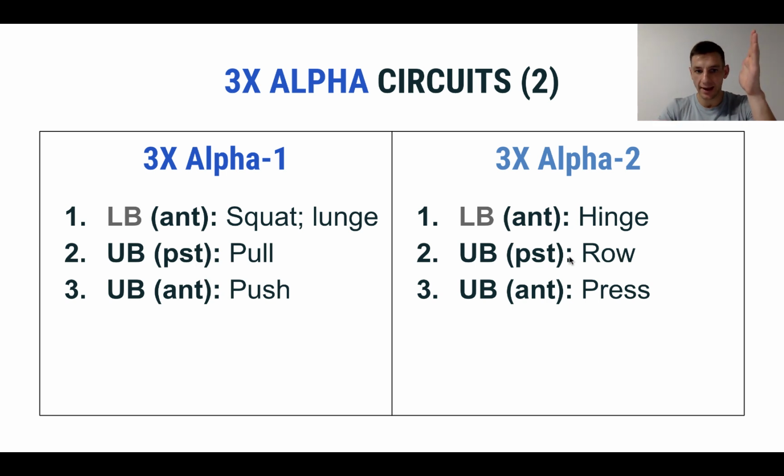The back, the push is chest and shoulders. This is chest and shoulders. Hinge is the hamstrings. And again, there's some emphasis. They do emphasize some muscle groups in a slightly different way, hence why they exist, right? Otherwise, I wouldn't even put them in here. So you get an idea.